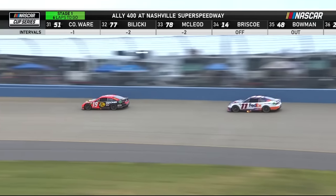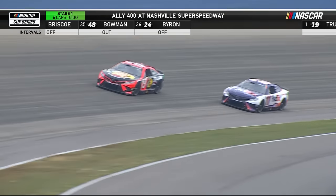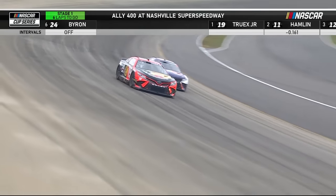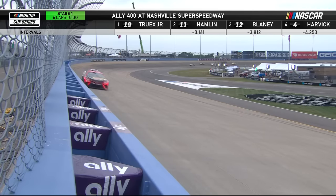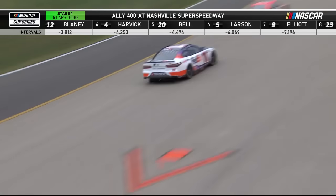I like that. Take advantage. You know somebody has a weakness. How do you take advantage of it? That's the question. Truex is up there running on the top lane. It's not like you're going to be able to get on the outside of Truex to try to make him looser. Truex will make this pass really difficult.